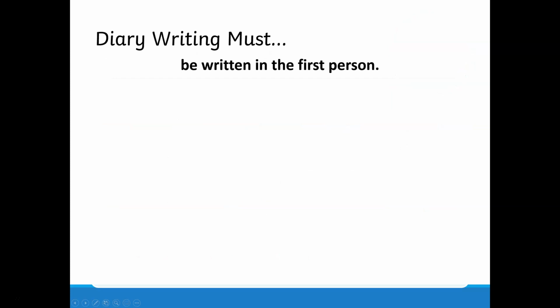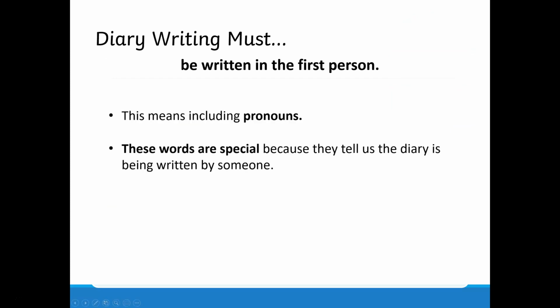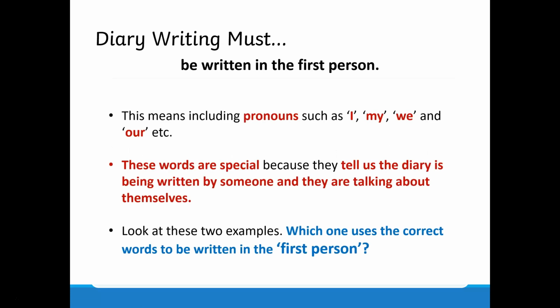Diaries are also written in the first person. What does that mean? It means they include pronouns. These words are special because they tell us the diary is actually being written by someone. Pronouns are words such as I, my, we and our. These words tell us the diary is being written by someone and they are talking about themselves. A diary is always written from a personal point of view.